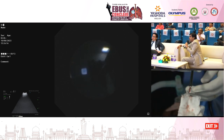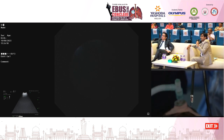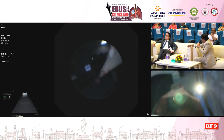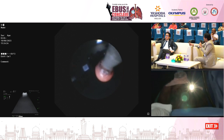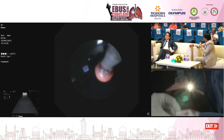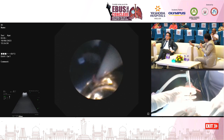Just clean the tip of the cryoprobe. Oh, switch on the light. I think this is a good demonstration of how a cryobiopsy can be done. Follow the 19G TBNA track needle. If you don't have a 19G, 19G supply is also limited now because of some production issues.